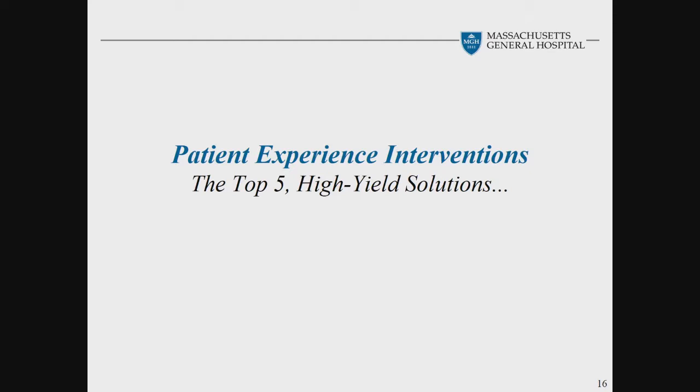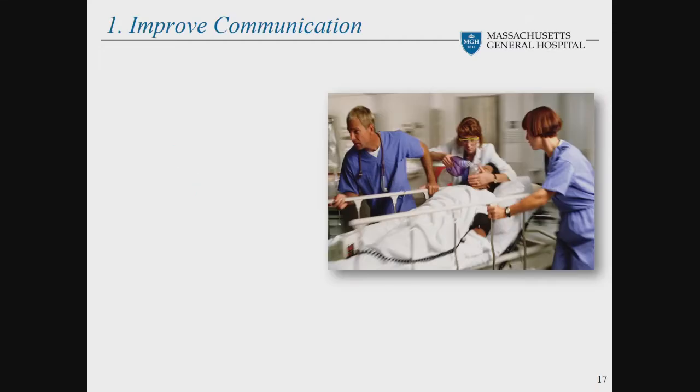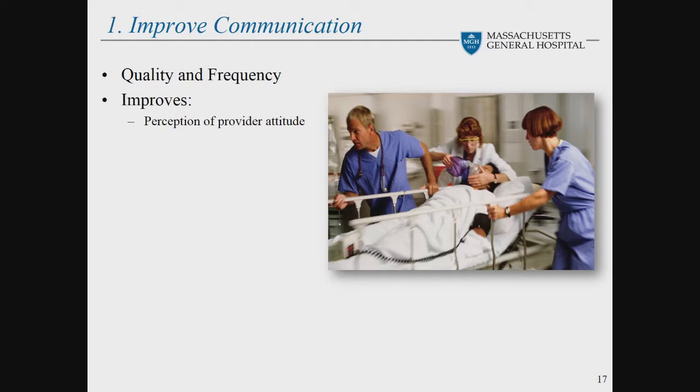Okay, so these 5 examples are chosen partly because of their importance and partly because they help to highlight the importance of systems engineering tools that you can apply to improve on these topics. The first, as Jonathan mentioned, is listed first because it is probably the most important and most effective way to improve patient experience, which is to improve communication. And that is broadly defined, but what we know about improving communication quality and frequency is that it improves your perception of your provider's attitude, the provider quality, and the quality of healthcare on the whole. So that's kind of a large effect for spending some effort in terms of trying to improve communication.